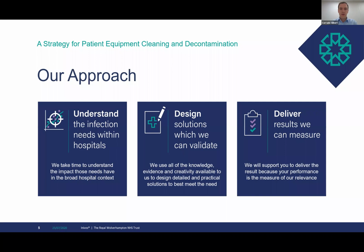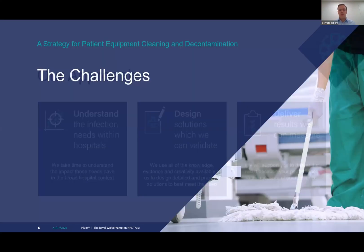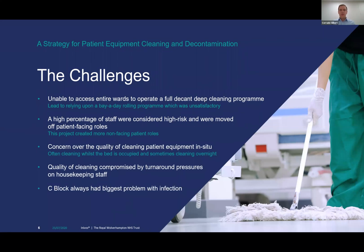But more recently, what we've been really impressed with is how you've been able to act with a clear head in a time of confusion at the Trust to implement something very innovative around patient equipment cleaning and decontamination. It started some time ago. We had a number of challenges that you were faced with at the Trust. One of the first, a growing concern and a growing frustration, was the inability to access whole wards to maintain and uphold your deep clean program.